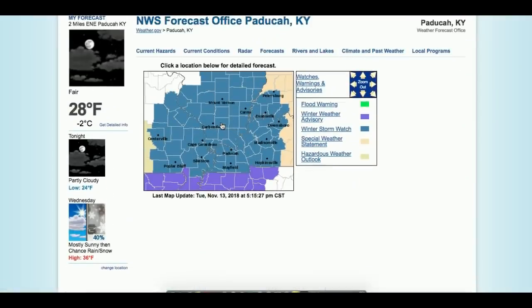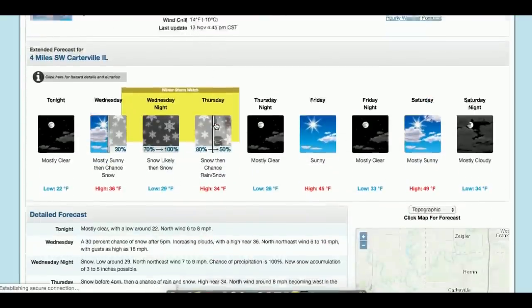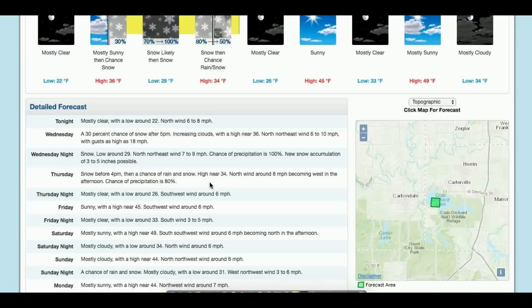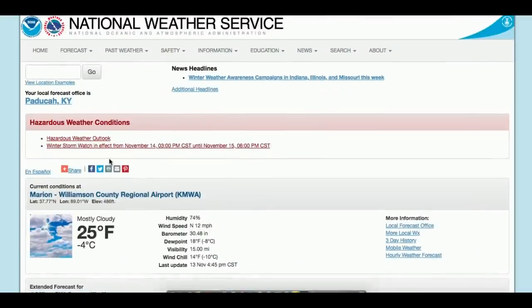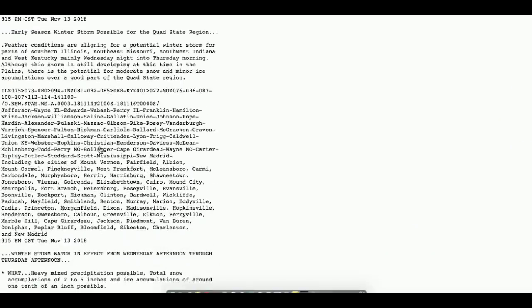So let's just go to, say, Carbondale. That's a fairly big city in southern Illinois. You can see it shows snow, 3 to 5 inches on Wednesday night. So this is fairly exciting for the snow lovers, because not often do you see snow so far south at all during the season, but especially in November.